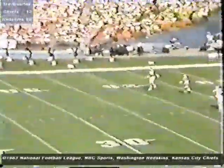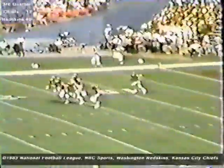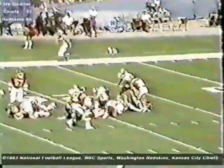Jeff Hayes kicking off as we open the second half. Anthony Hancock is the deep back on the return. He's to the 10. Anthony diving across the 20 to the 21-yard line.